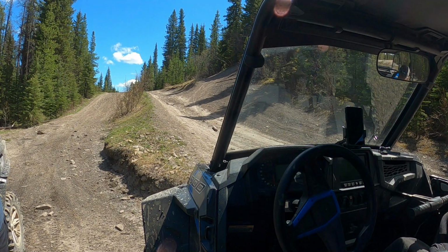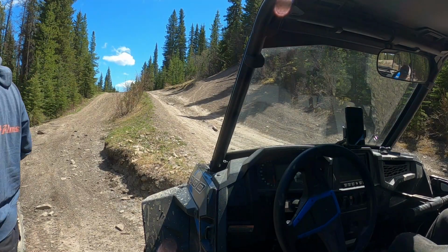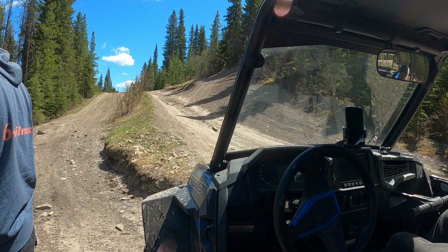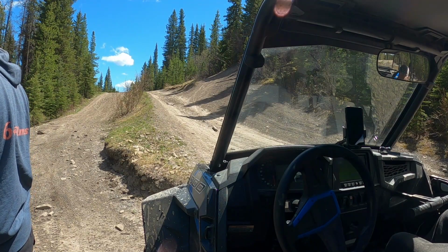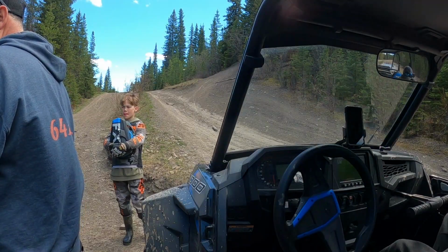Out of this. Okay, fair enough. It's the rock ledges, right? They come and then they drop 16 inches. Do you know what I'm saying? These long ones, so you belly out, and you want to skid over them a bit. Cool. All right. Awesome.